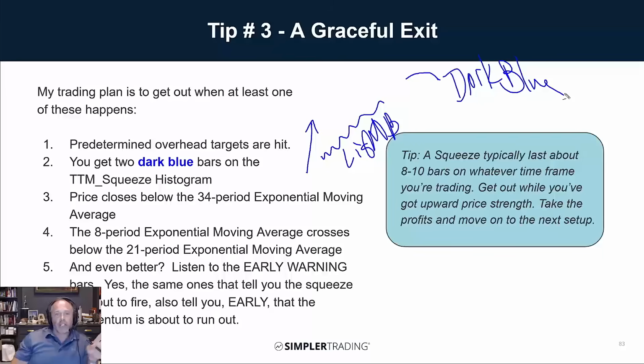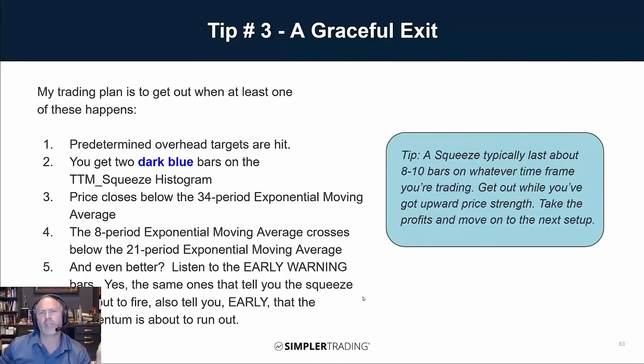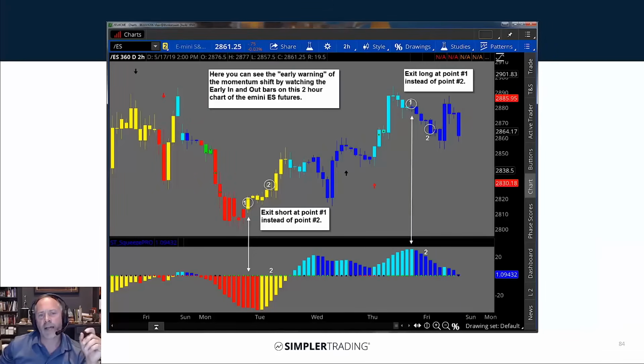While I'm a huge fan of extensions, the 1.272 extension, if you're familiar with Fibonacci extensions, those are amazing, but sometimes the stock's going to blow right through it. And it's like, oh my God, I left all this money on the table. If I had done that with Tesla, I would have left so much money on the table, right? But sometimes the 1.272 is perfect. So what do we do with this? So here's why the second part of the early in and out that I like is that it helps get you out on time.